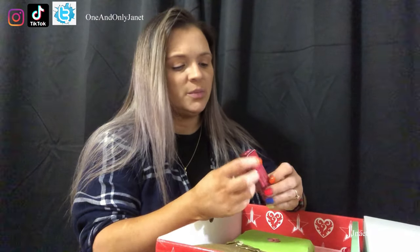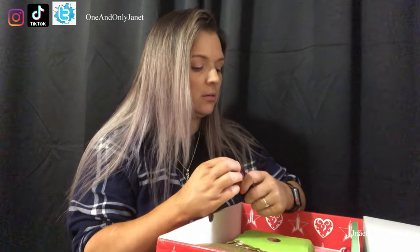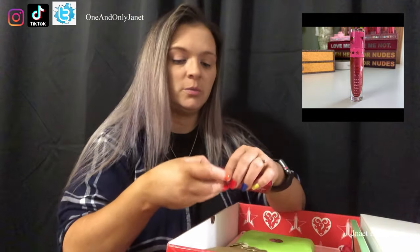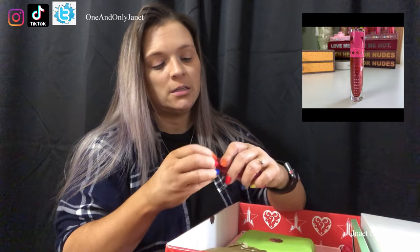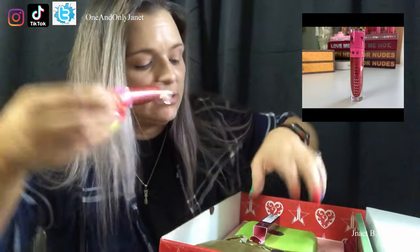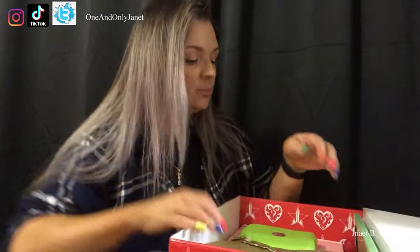There's also this mystery shade. I'm not opening it, but it's the mystery shade. I'm pretty sure it's this one, which is the one I've already opened. So let's see if I can, yeah, it is. It's this one. It's like this pinky chrome color.